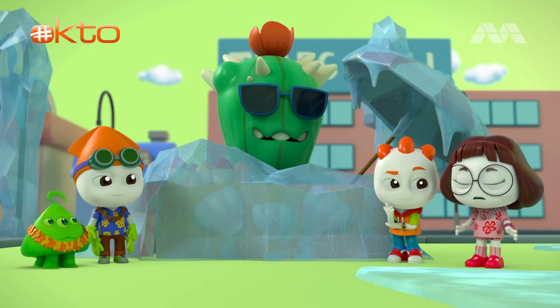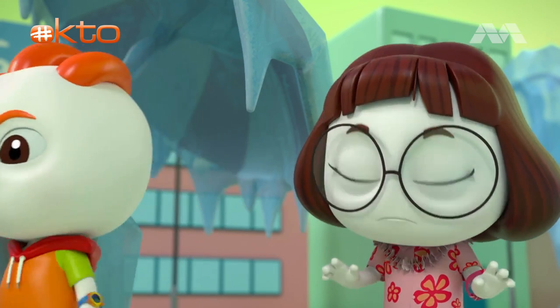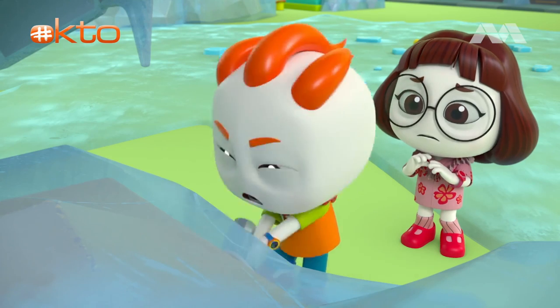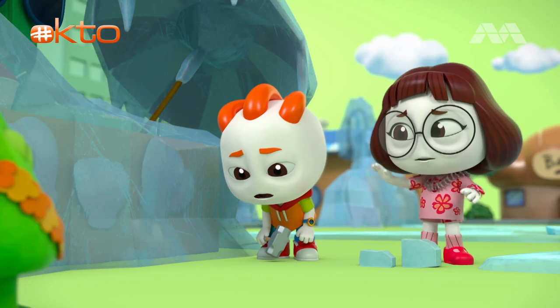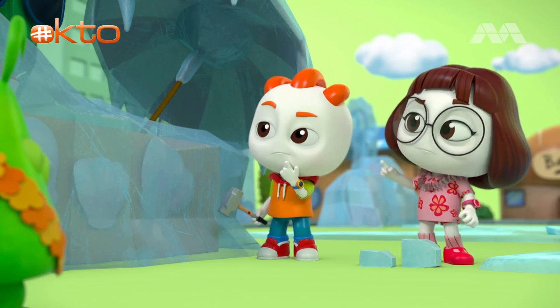It's frozen solid. The alien pet can't eat the ice like this. Oh, I'll break it apart. Stop, Ollie. The chunks are too big. We need fine shaved ice. There's got to be another way to do this.